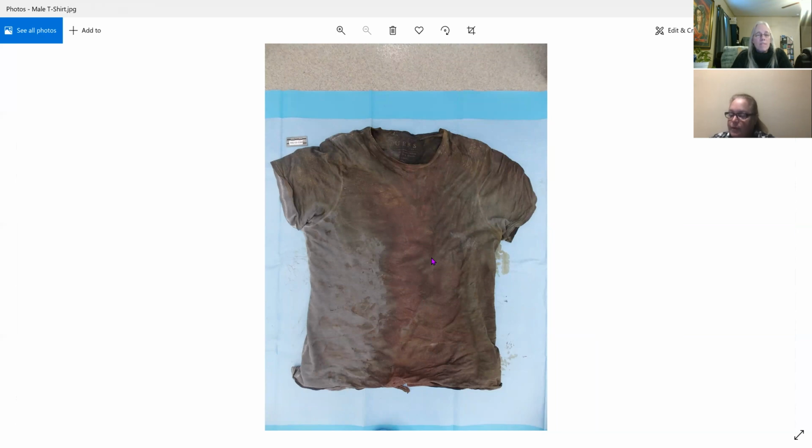But again, okay, and this was his outer shirt, correct? This one right here? No, that was underneath the sweatshirt. That was. Oh my God. Okay, so I'll double check. The long sleeve. Yeah, okay.